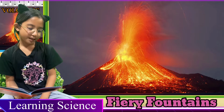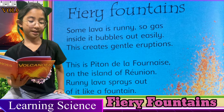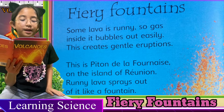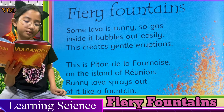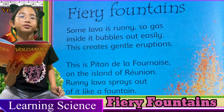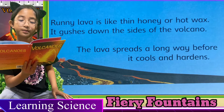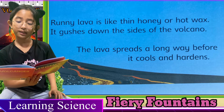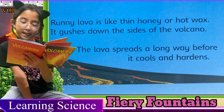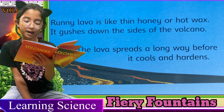Fiery Fountains. Some lava is runny, so gas inside it bubbles out easily. This creates gentle eruptions. This is Piton de la Fournaise. On the island of Reunion, runny lava sprays out of it like a fountain. Runny lava is like thin honey or hot wax. It gushes down the sides of the volcano. The lava spreads a long way before it cools and hardens.